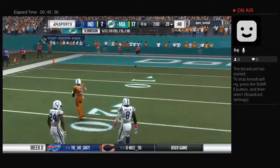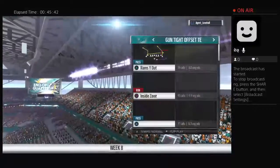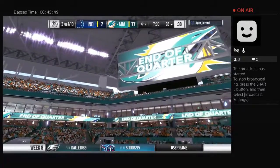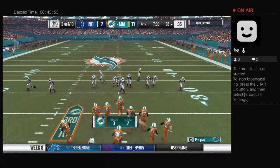And incomplete on the deep ball. Back now in Miami. It's Dolphin football. It's also Dolphin lead to begin quarter number 4. Offense trying to avoid stalling out, facing a 3rd and 10.